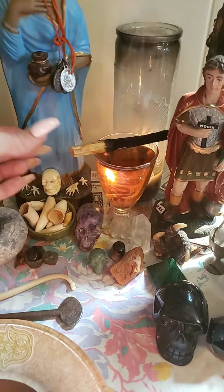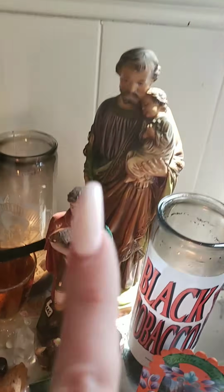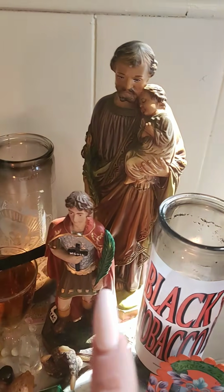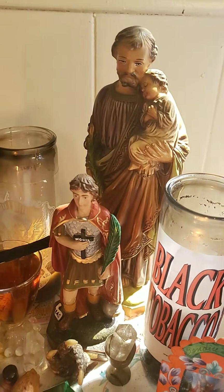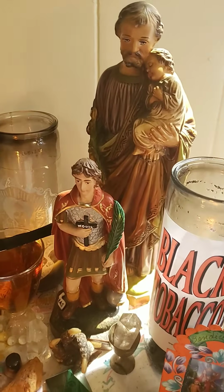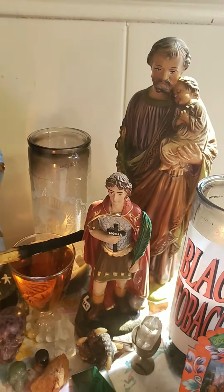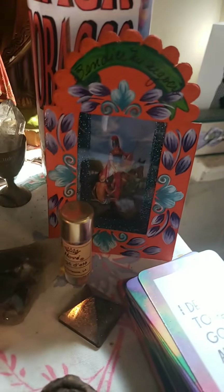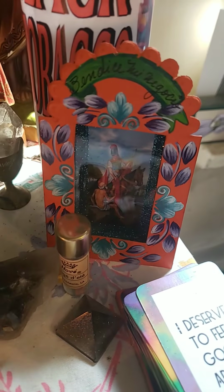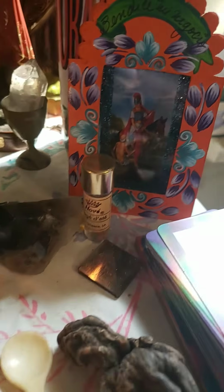My St. Expedite statue, who is also from New Orleans, my St. Joseph statue, whom I'm very close to. My husband is a carpenter, so we work with him a lot since we both own our own businesses. I work with him a lot to maintain steady clients and steady business for us. Here's my San Martin de Caballero. I picked him up. He is also patron saint of shopkeepers and businesses.